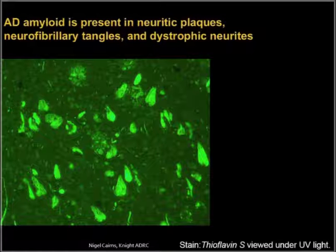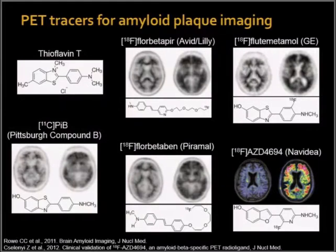But what they are also able to stain them with are a class of compounds known as thioflavins, which result in fluorescence of the plaques and of the tangles. And it's really based upon the structure of these thioflavins that a whole class of imaging compounds has come together, which allow us to do in vivo molecular imaging of the Alzheimer plaque pathology.